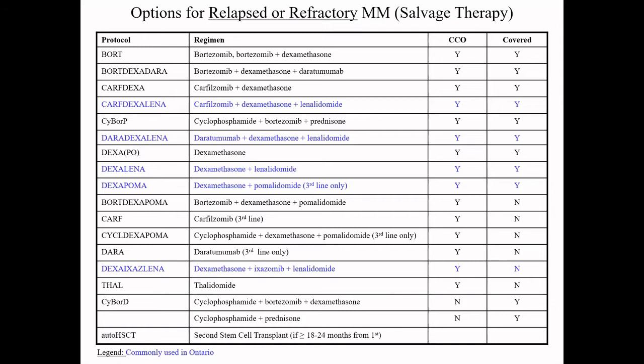So CCO is just trying to let the oncologists and the hematologists know what the best options are based on evidence, regardless of whether or not they're covered. There's also a discrepancy between what Cancer Care Ontario endorses, what's covered, and what is indicated by Health Canada. So that's another dimension. So you can have drugs like Revlimid for maintenance, for example. It's not actually officially indicated by Health Canada, but it is covered and it is endorsed by Cancer Care Ontario. So there's 3 organizations involved. There's Health Canada, Cancer Care Ontario, and then there's the drug plans, which are funded by the provinces.